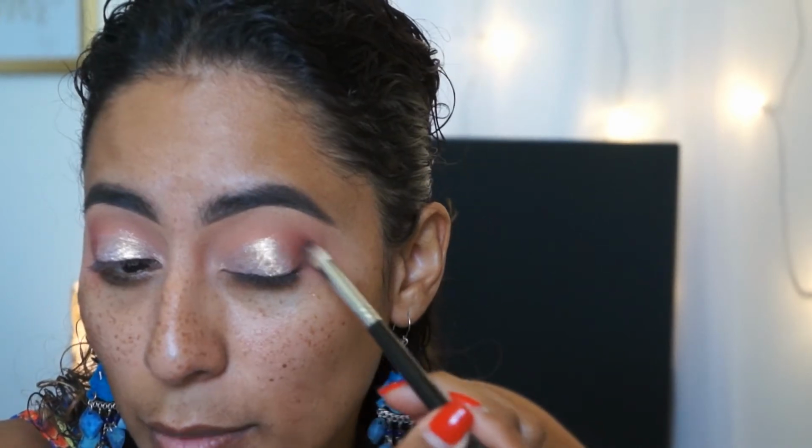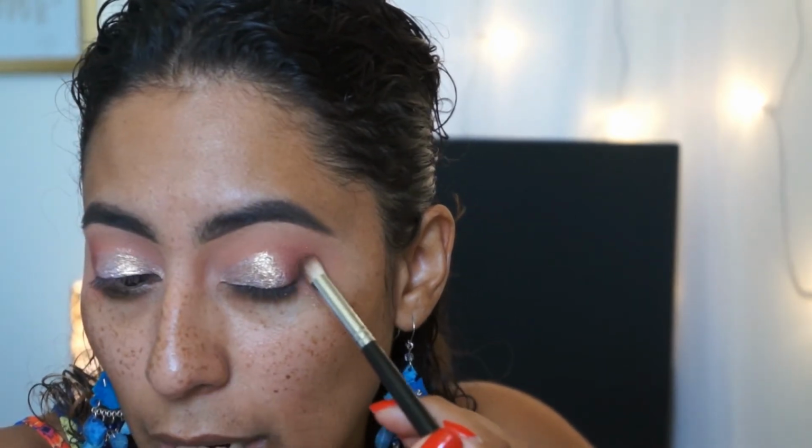I could tell that as I'm going over with the brush on the liquid Lustre, it is starting to get chunky and separating a little bit. So you can see the fallout over here on the outer part of my eye. You have to be very careful if you're going to use something like this on the eyes. I have a lot of fallout over here. I don't know if you'll be able to notice that.